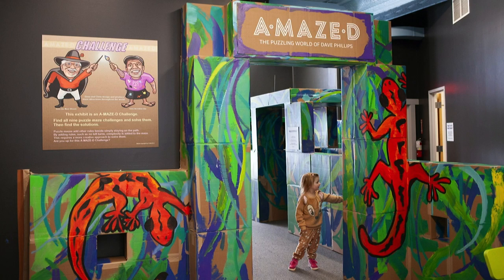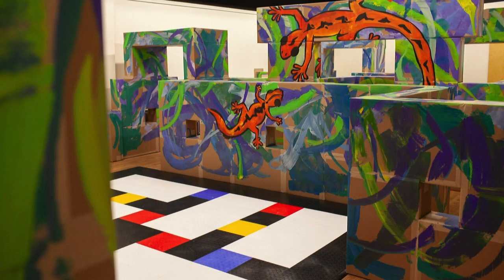We have a brand new traveling exhibit. It's called Amazed. It was brought to us by a team of artists from out in California. It's basically a giant cardboard box maze for the kids to explore. It's full of all sorts of mazes and puzzles. As you explore the cardboard box maze, you're able to see the beautiful hand-painted murals by mural artist Chris. But then there's puzzles and mazes throughout.